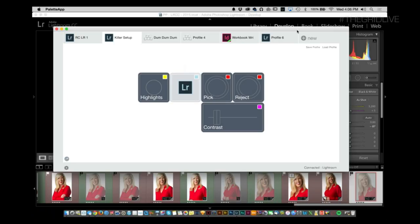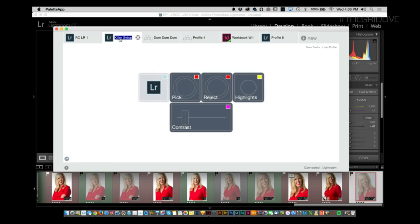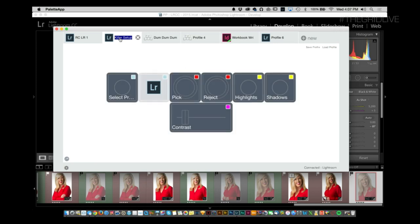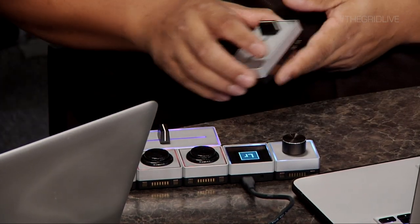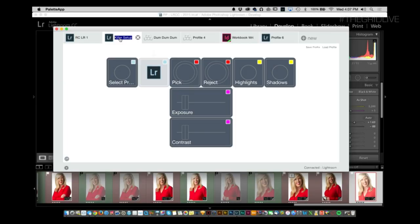Here, if it was new, you could define it. But because I've done this before, it remembers everything. It remembered that that dial was highlights. So you know what? I'm going to pull it off and put it over there. That's my highlights dial. That is my select previous. This is my shadows. That's contrast and exposure. Contrast first, or exposure first, contrast second. Automatically picks up all of that setup.